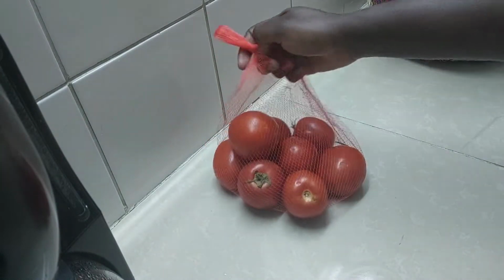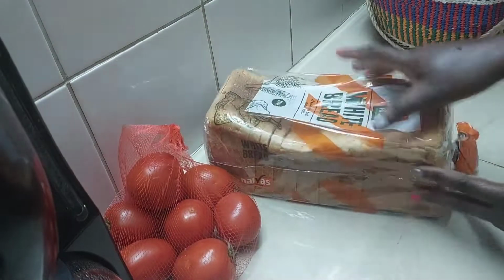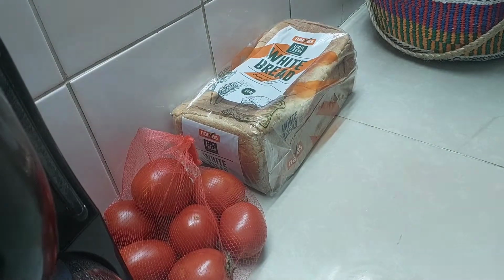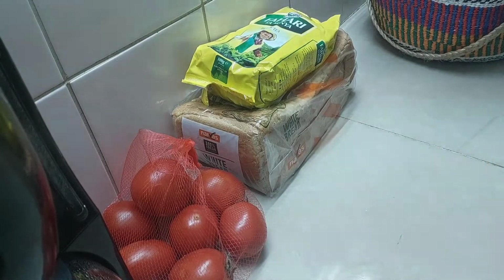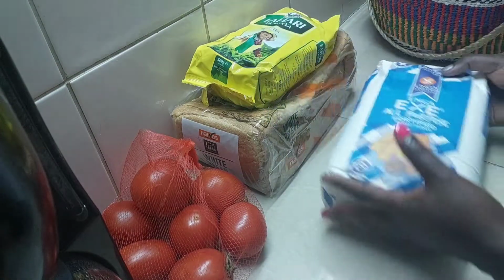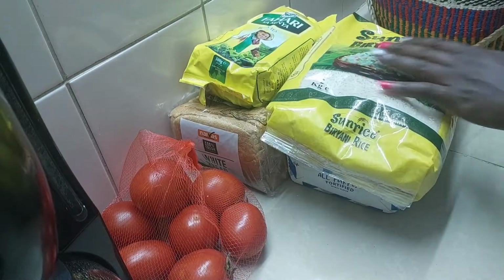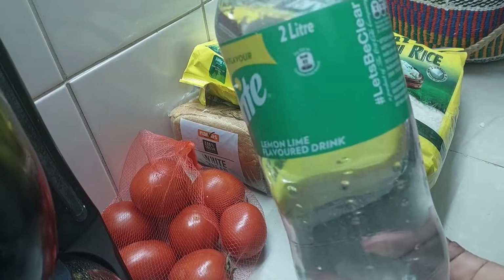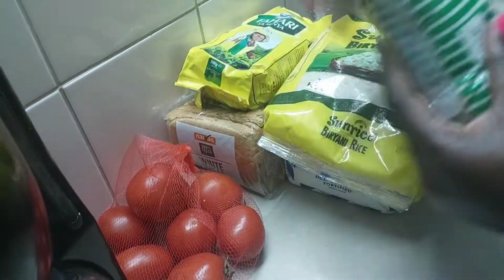With our shopping haul, I'm going to start with tomatoes. This is a portion of what we got, and we got them at 80 shillings. Then we have bread from Naivas. Then we have tea leaves. Then we have all-purpose flour. Then we have rice. Then we have Sprite soda. Then we have sugar.